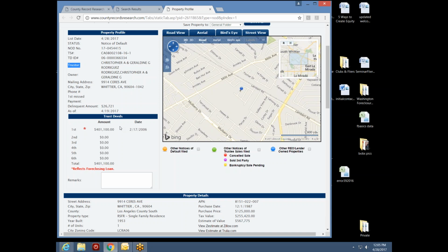Now, if I was going to go talk to Christopher and Geraldine, also notice they are the owners as well. That's important because the trustor who borrowed the money is the one that's in jeopardy of their credit being affected and their loan being foreclosed upon. The actual owner on title can be different. Most of the time it's the same. Most of the time you're going to find Christopher and Geraldine bought their house, Christopher and Geraldine refinanced their house, and Christopher and Geraldine are in foreclosure on the refinance loan. That's most of the time what you're going to see.